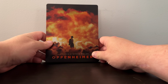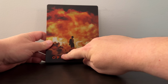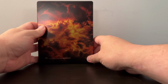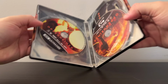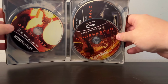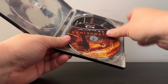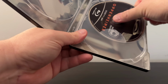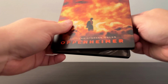Okay, we have the Best Buy exclusive Steelbook edition. I really like the artwork, and there's also some cool embossing with the title. That's really sharp. And then we have the back and the spine. And on the interior, we have some artwork on the discs. It comes with the 4K and 2 Blu-ray discs, and some interior art on the Steelbook itself, which I think is always appreciated. But yeah, I really like it. I think this is probably one of my favorite Steelbooks of the year.